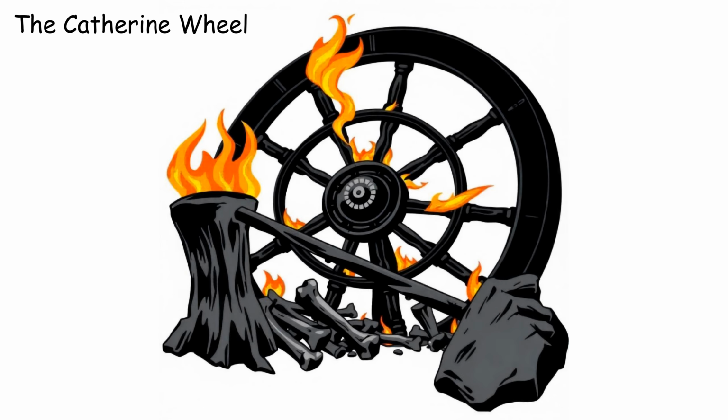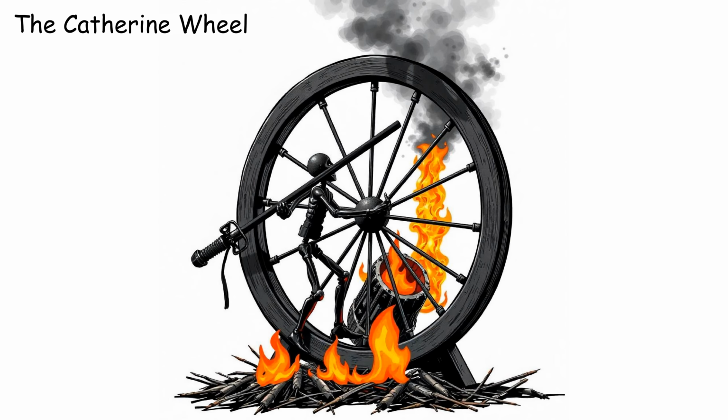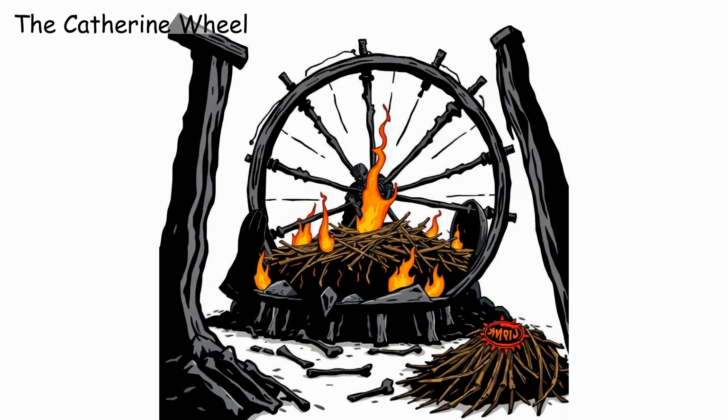The Catherine Wheel. Medieval Europe's fiery version of breaking on the wheel added flames to the torture. Executioners would alternate between breaking bones with iron bars and rolling victims through burning straw, creating layers of torment.